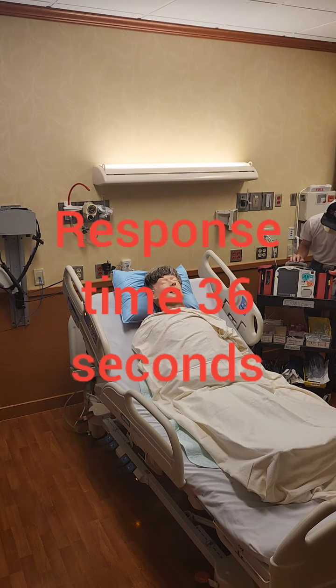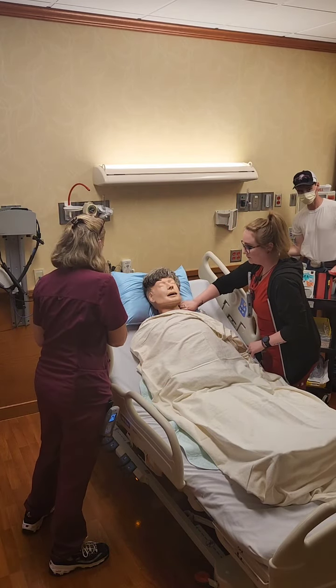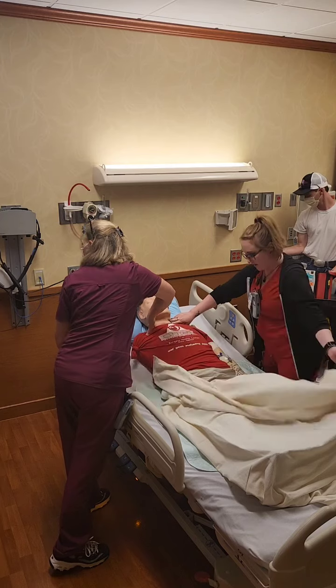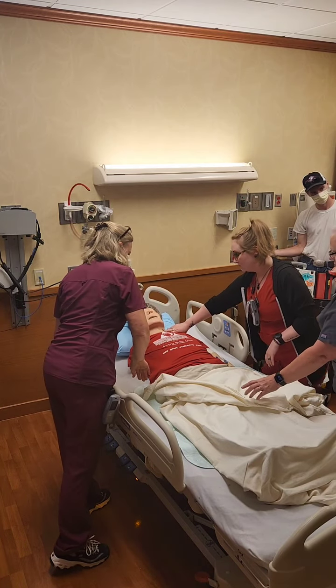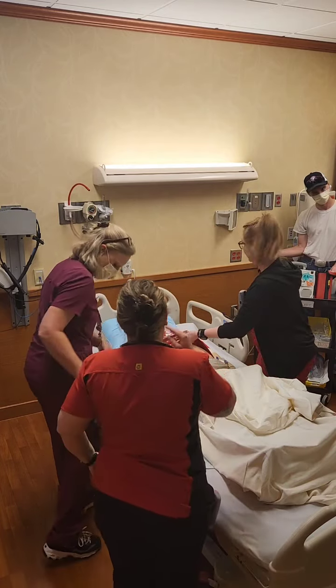So this gentleman was admitted for a chest pain rule-out overnight from the ER. He had negative troponins, negative EKG. Just developed a return of chest pain. He's diabetic. We have IV access. He does have a pulse. You guys do have the IV there. He does have a pulse. What's his pulse rate? It's rapid and regular.